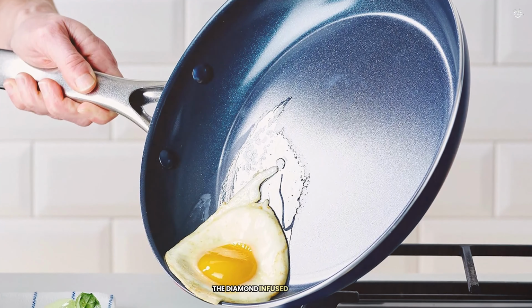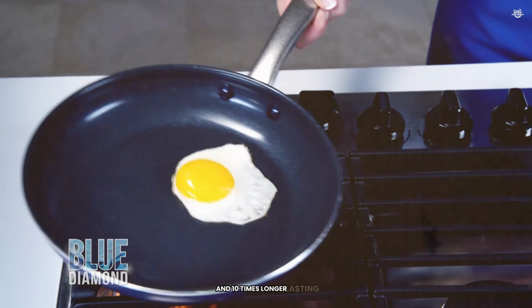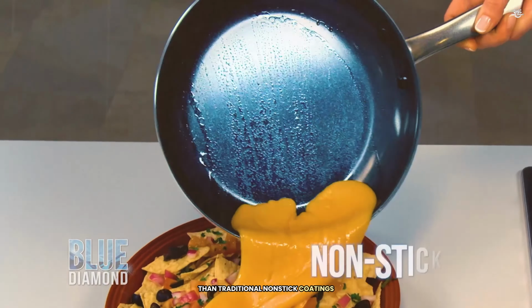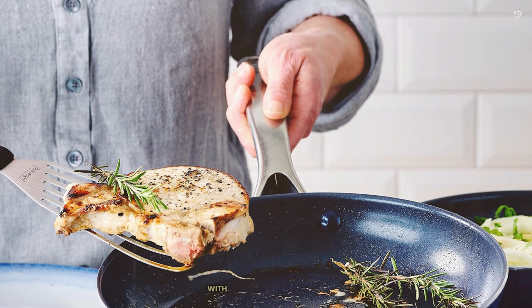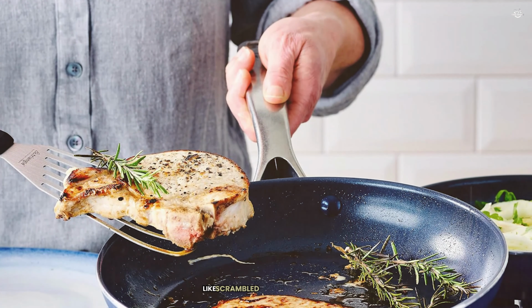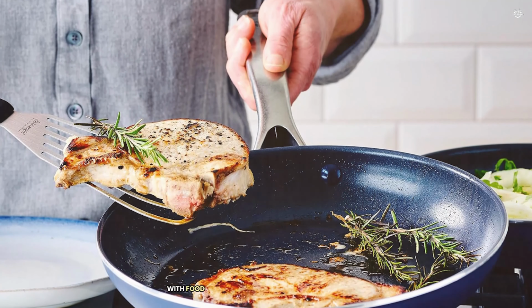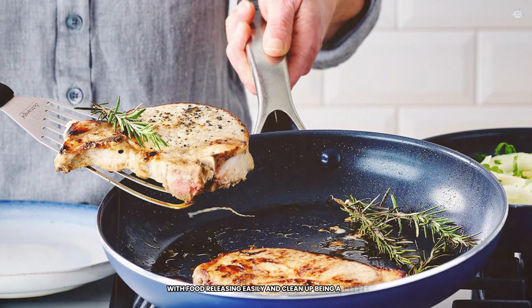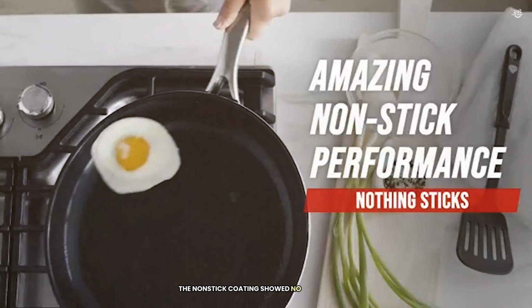The diamond-infused coating is said to be 5 times harder and 10 times longer lasting than traditional non-stick coatings, and my testing seemed to support these claims. I put the pan through its paces with notoriously sticky foods like scrambled eggs and pancakes. The non-stick properties were excellent, with food releasing easily and cleanup being a breeze. Even after repeated use and washing, the non-stick coating showed no signs of wear.